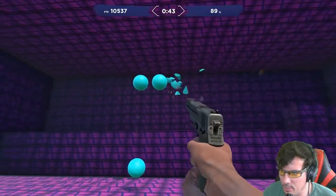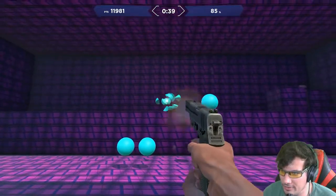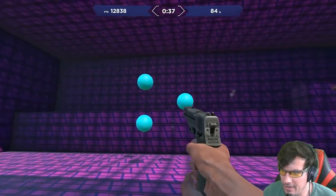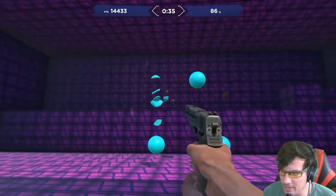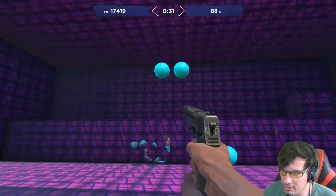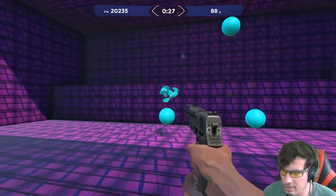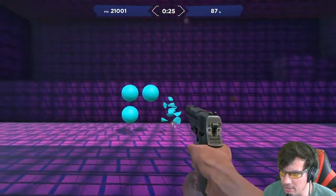Going wide here, boom, boom. I just enjoy shooting this stuff. And just shooting those same bags over and over again, it's just bleh. You've got a ton of different modes. You have different AI-controlled stuff that you can do. You can change it up.